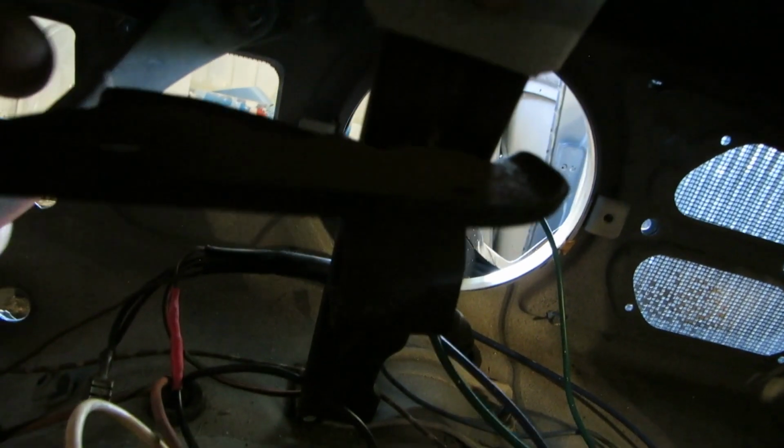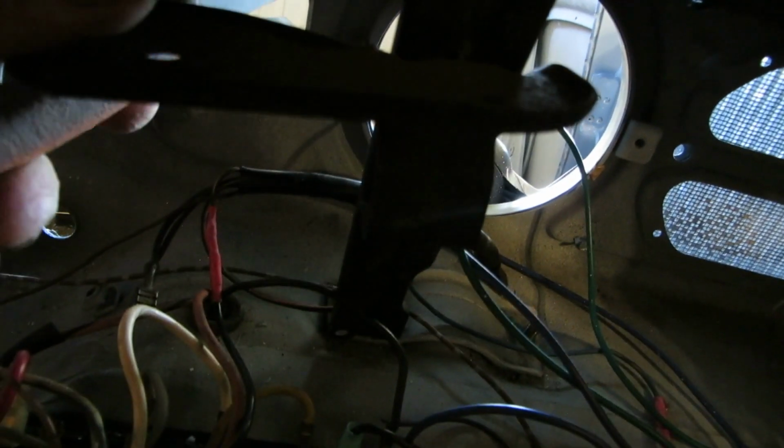That's funny. I thought it was, anyways. This one's kind of down there. And this one is... Oops. Sorry about that. Let's see if we can get a hold of that. There you go.